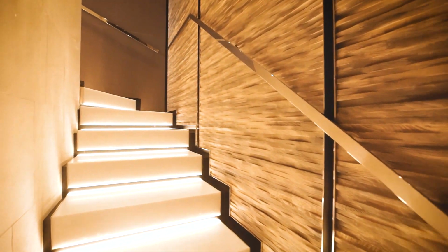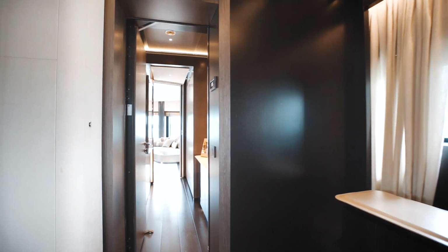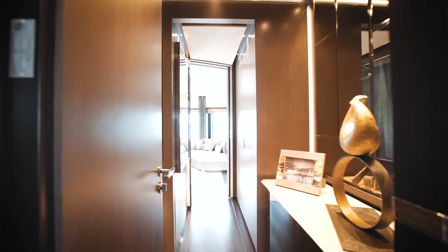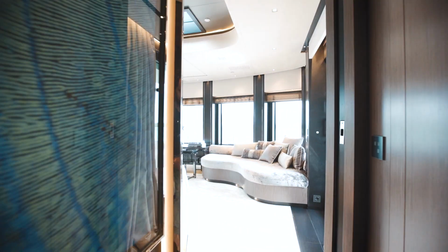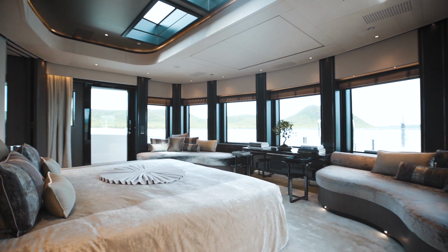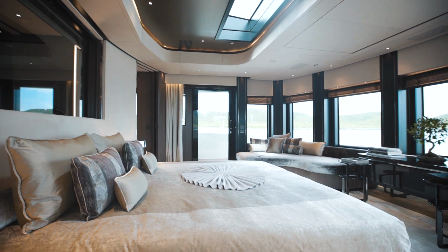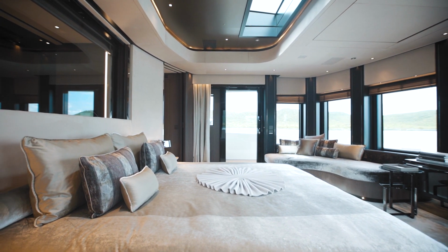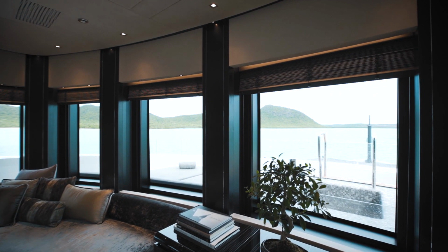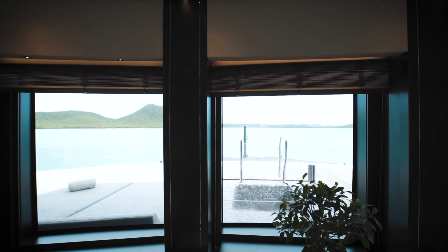The next deck up is known as the owner's deck. That's right, the owner has an entire deck dedicated to him or her, and it's really worth taking a look at. The master stateroom is situated forward of this deck, and by locating it here, I believe that whoever does buy this yacht will really feel like the owner, waking up in the morning from this high position, affording incomparable views of the surroundings that on a day like today in Carlisle Bay is just breathtaking.